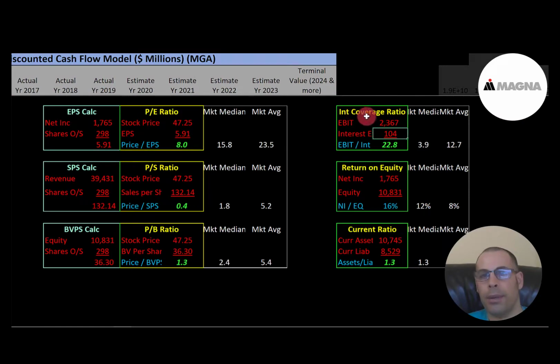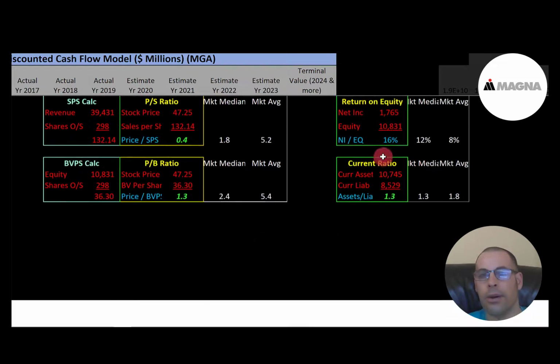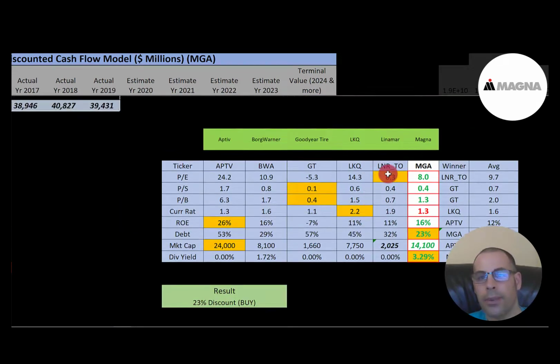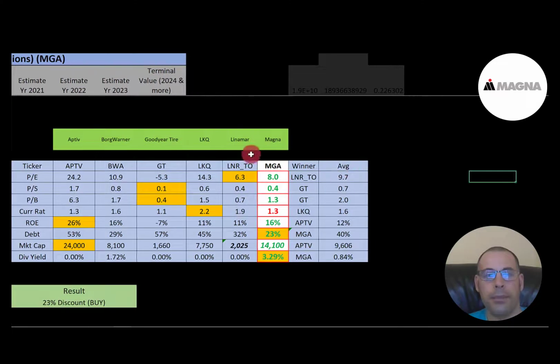Interest coverage ratio is EBIT over interest expense. I like to see above 2.0. They're at 22.8. ROE is net income over equity. I like to see above 20%. They're at 16%. Current ratio is current assets over current liabilities. I like to see between 1.2 and 2. They're at 1.3. The best way to look at ratios is to compare them to similar companies.